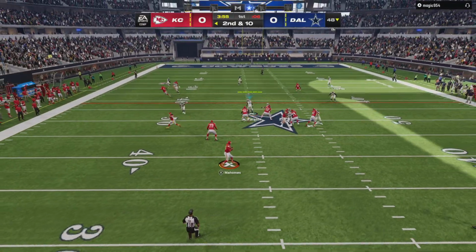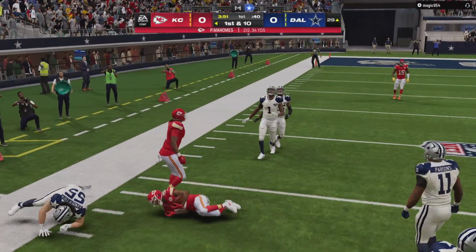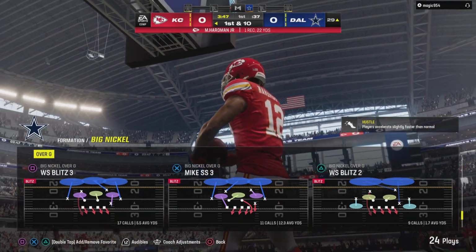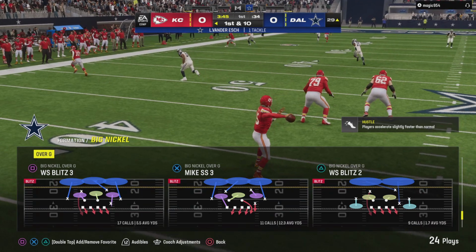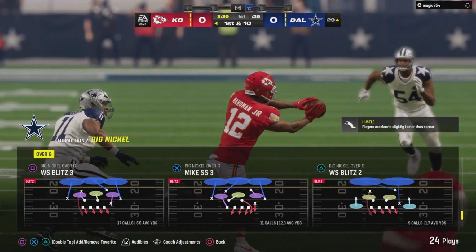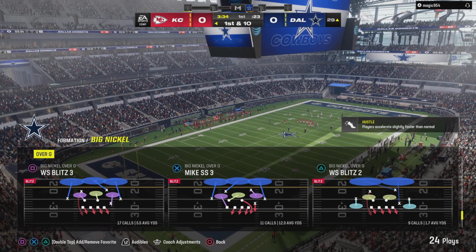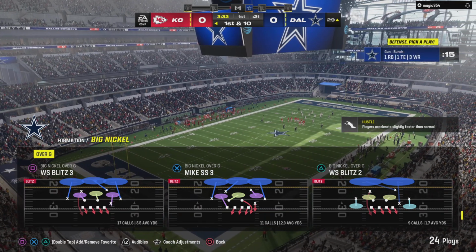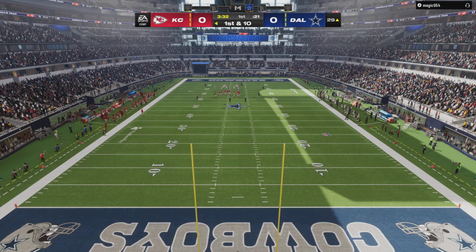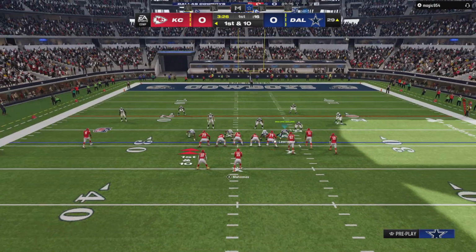Looking to throw is Mahomes. This one complete to Mecole Hardman. And he's going to have another first down here as the tackle's made at the Cowboys' 29-yard line. Last play they got stuffed at the line. Different story here, over 20 yards. So from Cowboy territory now, here's 1st and 10 as they're down to the 29-yard line.